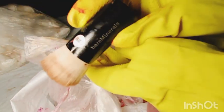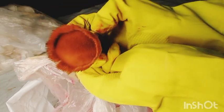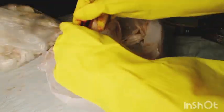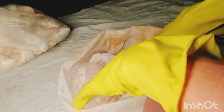A brush. I think, is that what this is? Bare Minerals? It looks so weird. I've never seen anything like that. Huh. So that's it for that. This is just a... Oh wait. Never mind. Take that back. Ugh, I think this is, yeah, it's gone. And it's another one. Yep, also gone. I don't know if that's the lid too. I'll hold on to that lid just in case. Alright, so that's the bag that I saw.